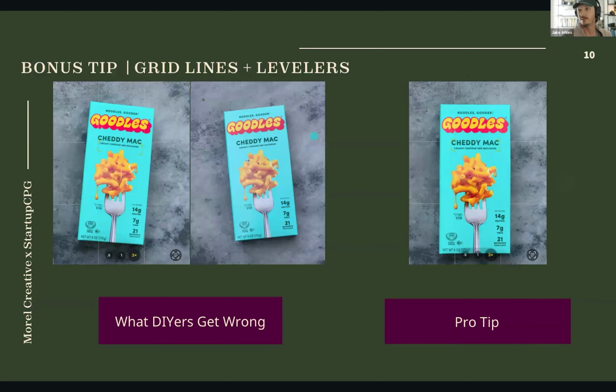Kind of building off the last tip, a bonus tip is almost every phone nowadays has the option to turn on grid lines or use a leveler for both vertical or flat top products. And not using those would be a mistake. If you're shooting crooked or off center, nothing kind of says DIY like a tilted product shot. So make sure you turn on the grid lines. It should be easy to do in the settings on your phone camera.